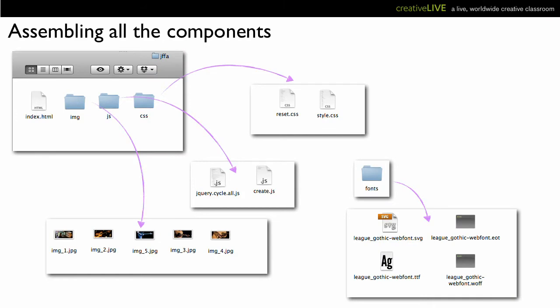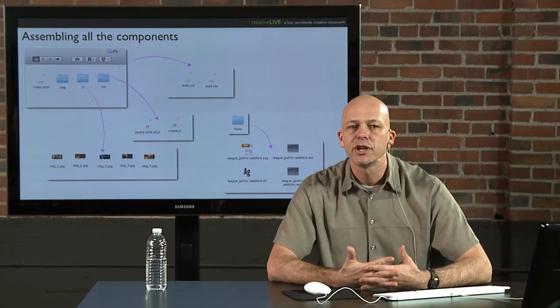Those are all in a CSS folder. And I'm also going to use some separate fonts, which I've put in a font folder, which we're going to show you a link to later. Is this the only way to set up your files?